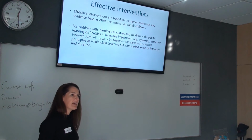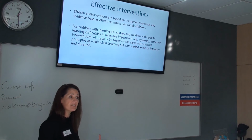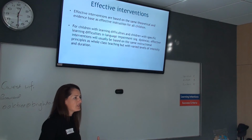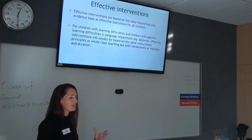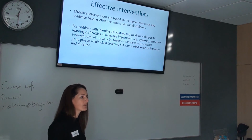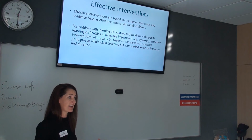So interventions are not special types of teaching. They tend to be based on effective instruction, so it's more about the duration or the intensity of instruction. Some people talk about interventions as trying to place things into a different context, or go out and run around the yard, or those sorts of things, as though things that are not related to reading could be a reading intervention. It's very unlikely to be able to improve a child's reading by doing something that does not involve reading, and there are interventions out there that claim to do that.